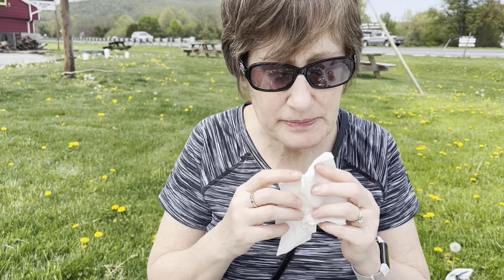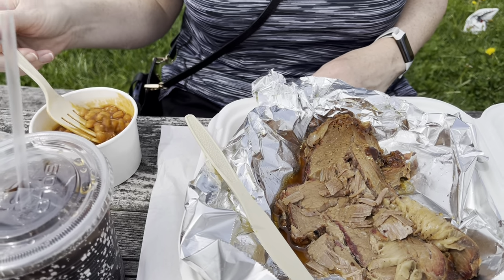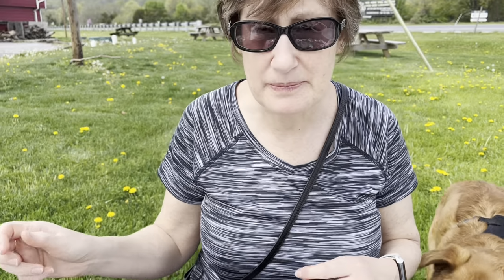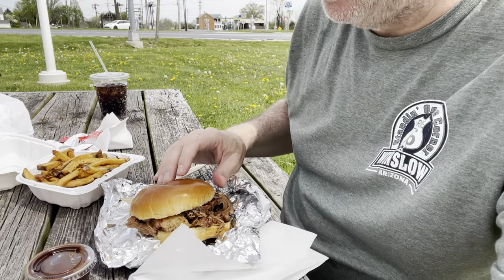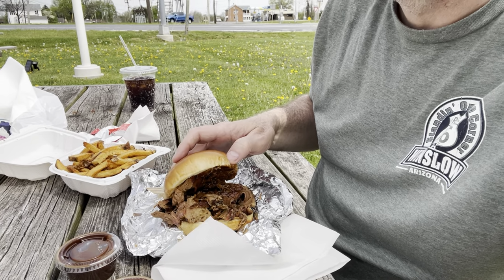Is it? It's very good. Beef's very tender. Beans are a little spicy, but they're good. Leroy enjoyed the beef. Yeah. And my sandwich, this is really good. The barbecue sauce is like perfect. It's a good place.